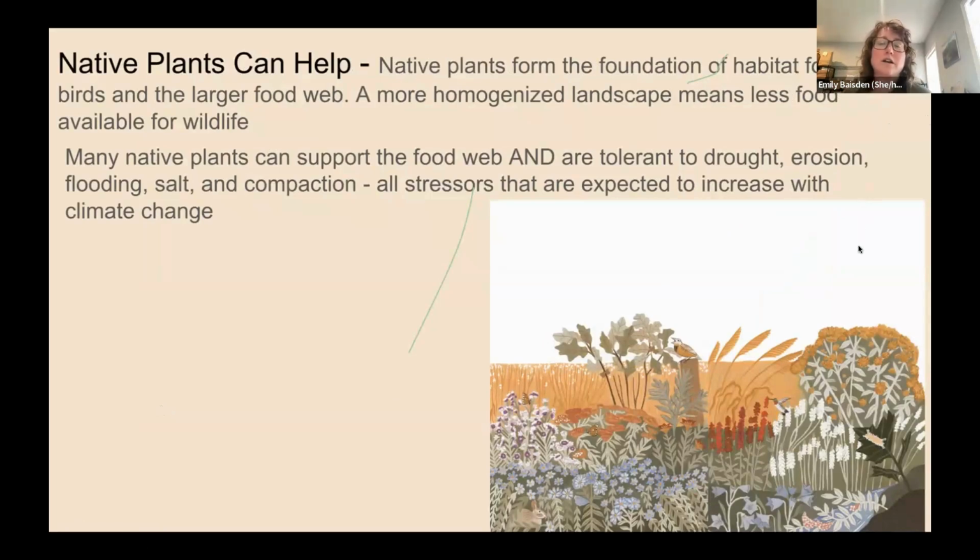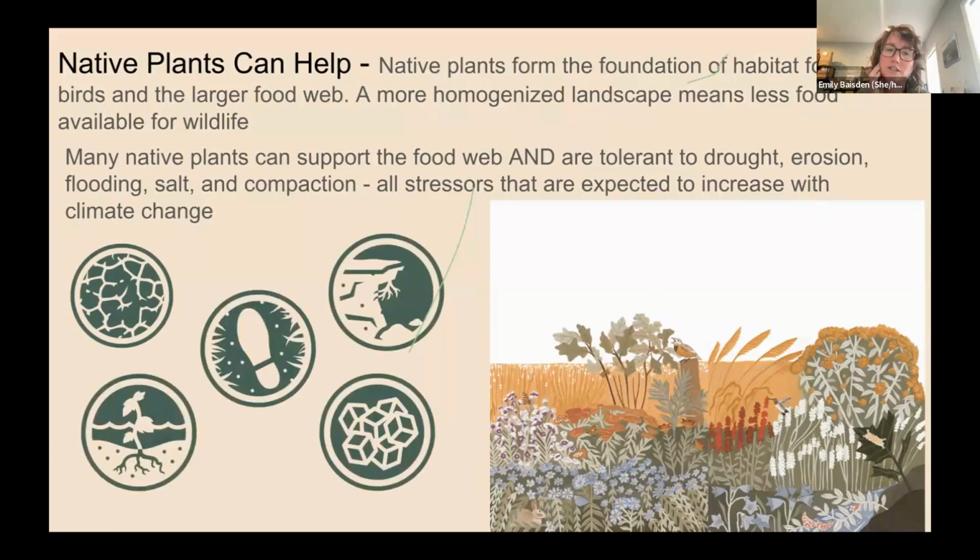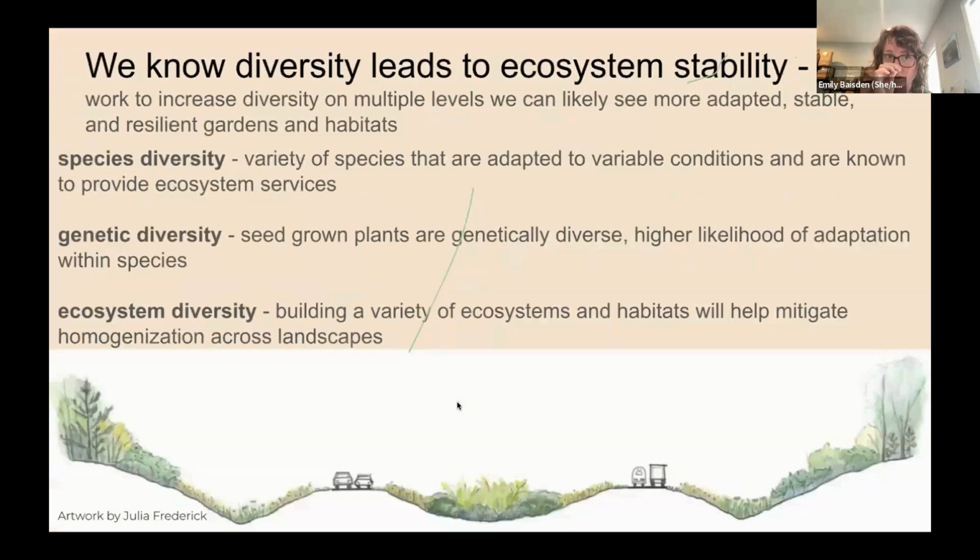Like I said, native plants, I care about them feeding animals and wildlife. But we can also think about planting a more diverse landscape with native plants that support food webs and are tolerant to things like drought, compaction, flooding, salt, all these things that are expected to really increase with more climate extremes. We can plant native plants that are both going to support that biodiversity and fill those roles.